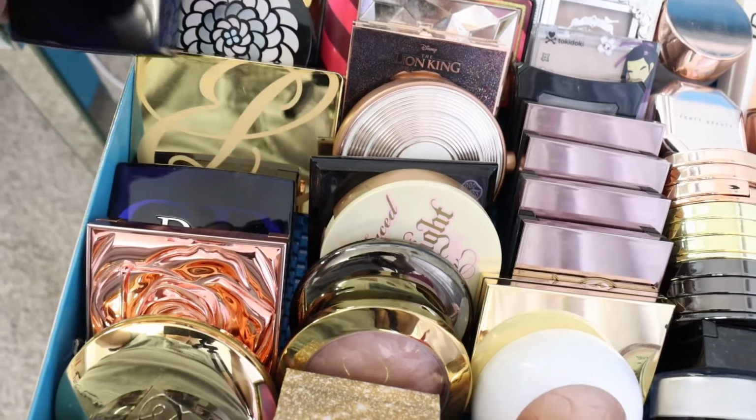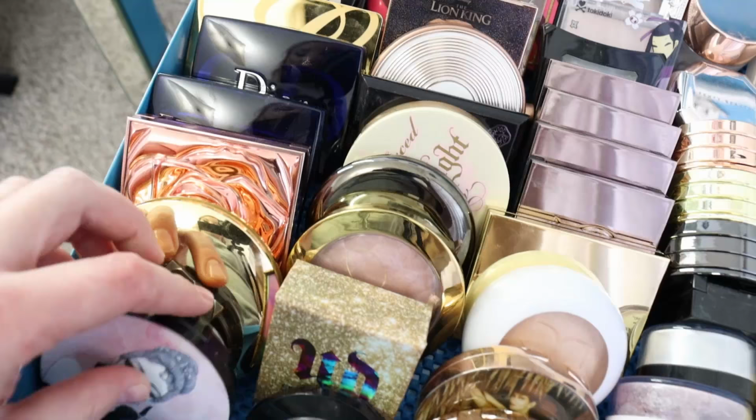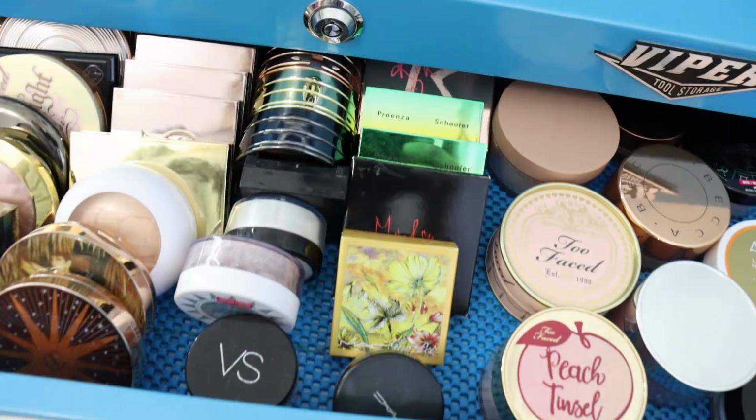Now there's so many highlighters out on the market. But we've got some Makeup Geek, Urban Decay, Charlotte Tilbury. I think the packaging on this little Cleo one is so pretty. Too Faced. And then some MAC stuff right over here. Rihanna, that Rihanna collection, gosh, that was a big deal. So that is that drawer.